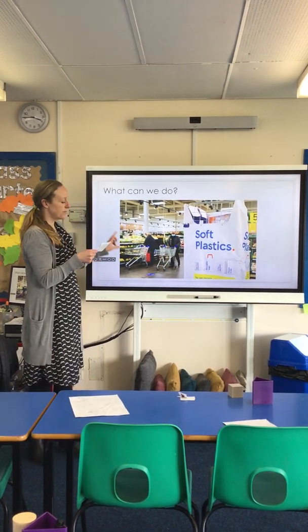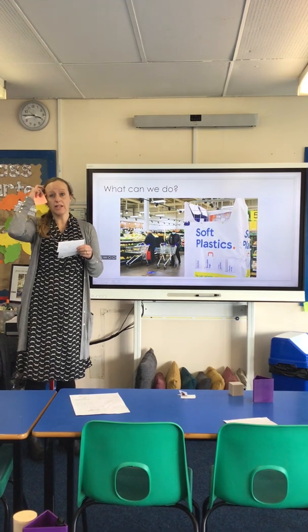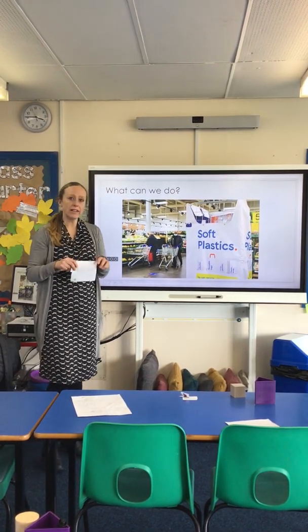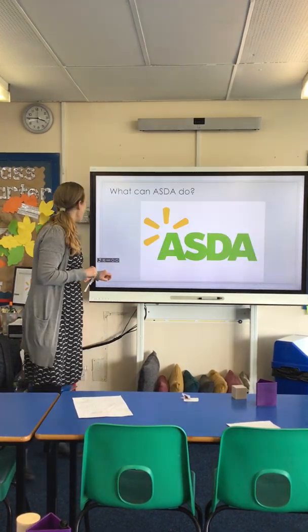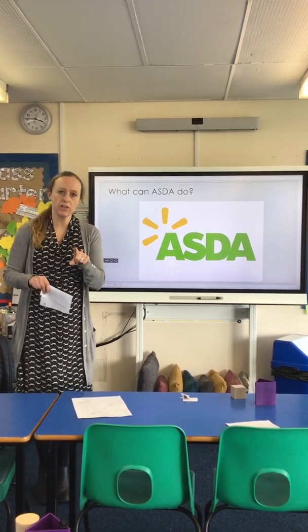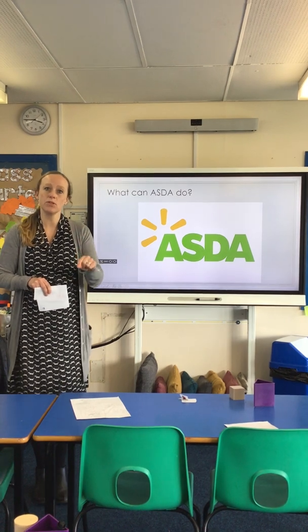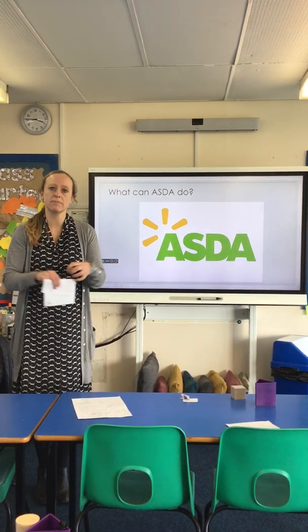So they've turned this into food packaging. So then the things that have been recycled are now made to use packaging for their food that they use in their supermarket stores. And hopefully they're going to roll it out across other stores. So how can Asda or Sainsbury's or Morrison's or any other supermarket that you've chosen to do, how can they help? Well, what we want them to do is we want them to also recycle soft plastics and to create a place for us to take our soft plastics back to.